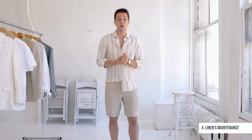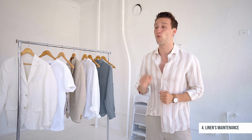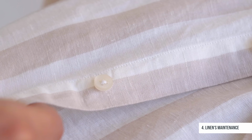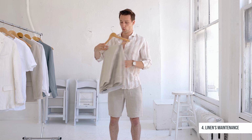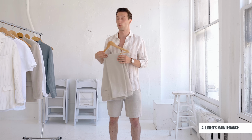So I would recommend that you don't put your linen clothes in the dryer after washing them. I would wash them on a cold setting, let them hang, and then iron them while they're still damp. That's a key point to really molding the garment to look the way you want it to. Like, if you have a pant like this and you want a middle crease, it'll be good to iron that crease in while it's still damp.